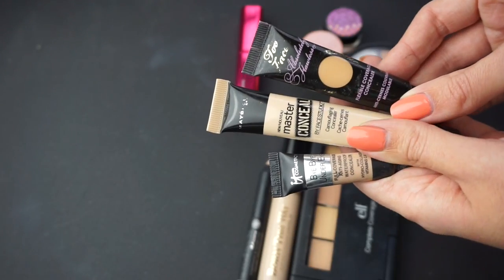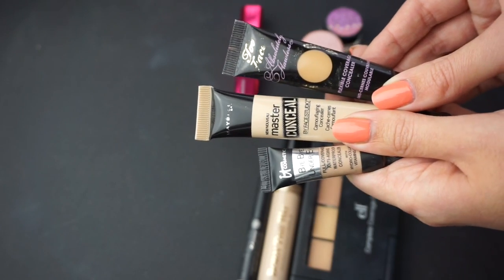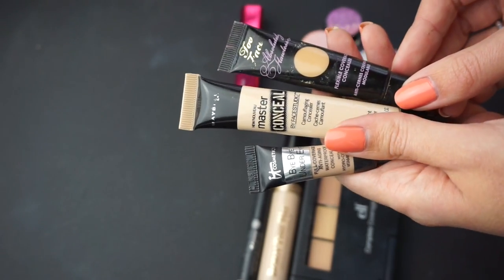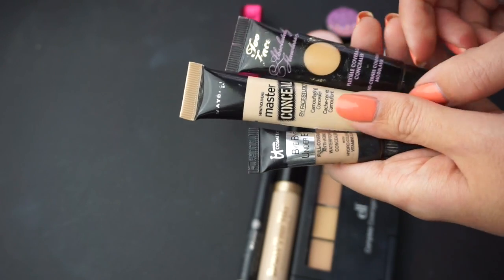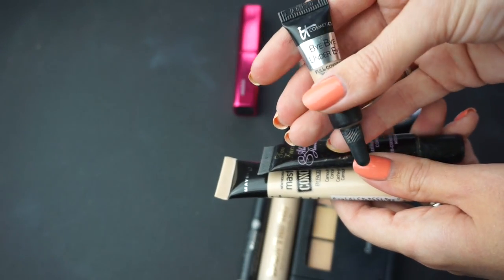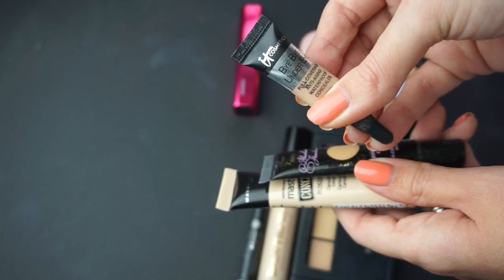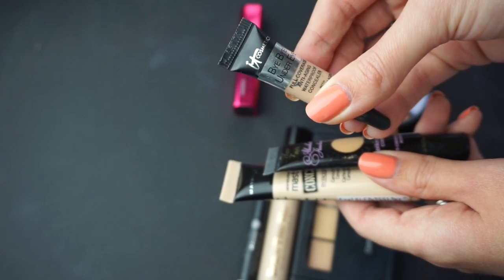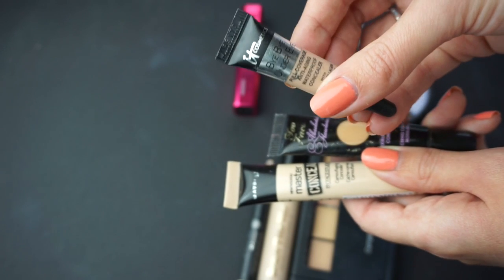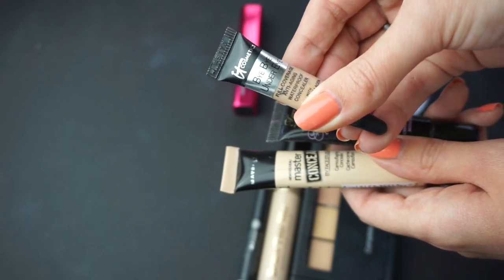Let's talk tubes. This is not my favorite form of concealer. I really prefer to apply with a wand. And that being said, I think I'm going to get rid of a few of these. The Bye Bye Under Eye covers really well, but it's just so thick that it's not flattering under my eyes. So I'm going to just bite the bullet and get rid of this one. I really like IT Cosmetics. I love their CC+, but this Bye Bye Under Eye is just too thick for me.